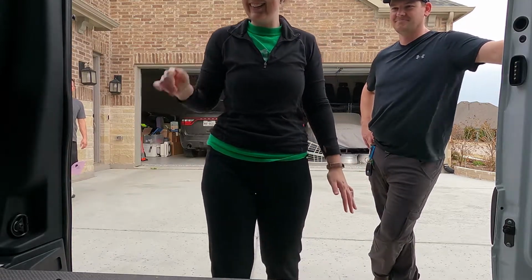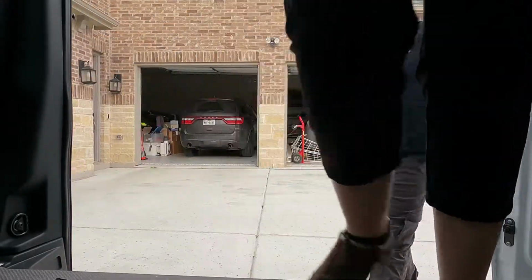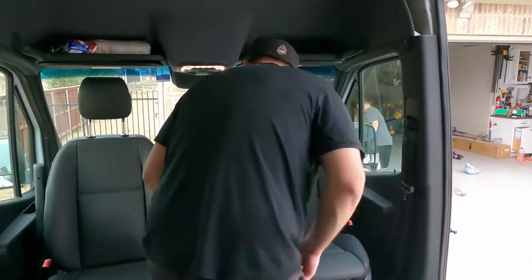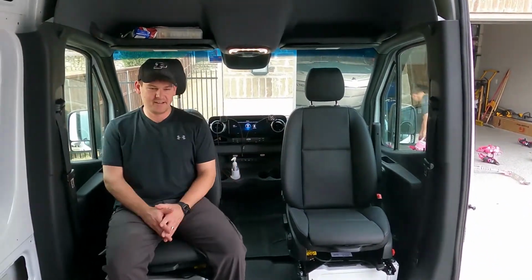Nice work. We now have swivel seats. It is Friday of week 1 of the official build, and I just got done with my 4th trip to the hardware store, and a little bit of progress this week is pretty good.